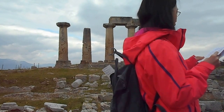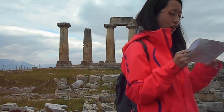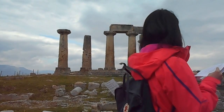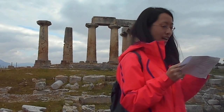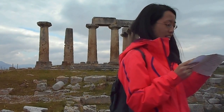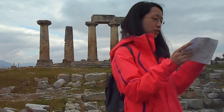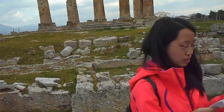It had 6 columns at each end and 15 along each side, which is 38 peristyle columns. Right now, only 7 adjacent columns remain standing, 5 on the west front and 2 more on the south side. 4 further columns lie where they fell, and the foundations remain of 4 others removed by the Turkish owner in the 1830s. So it was 53 meters long and 21 meters wide, and the Doric columns are monolithic, that is, made from single pieces of stone. The stone used was limestone and had a surface of white marble stucco applied to it.